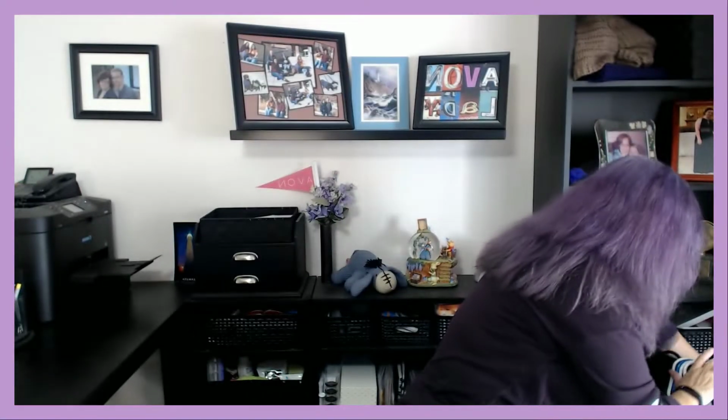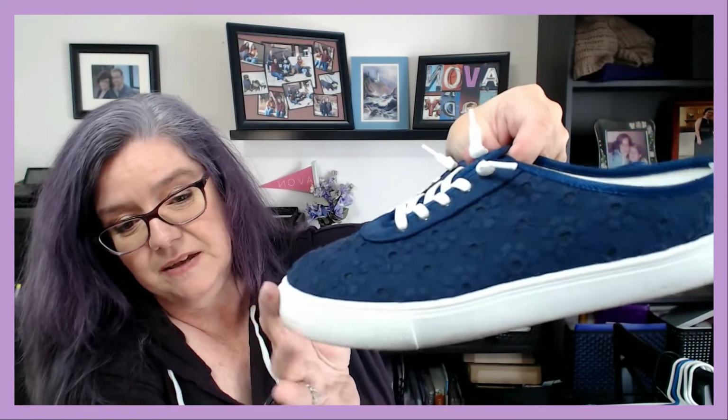And last but not least, the fun eyelet sneakers. So there's the close-up of the eyelet. They've got the low back, so you just slip in and go. And they come with an extra set of laces, so you can switch out the white laces for blue laces if you like that look. And those come in different colors too. We have also white and lavender.